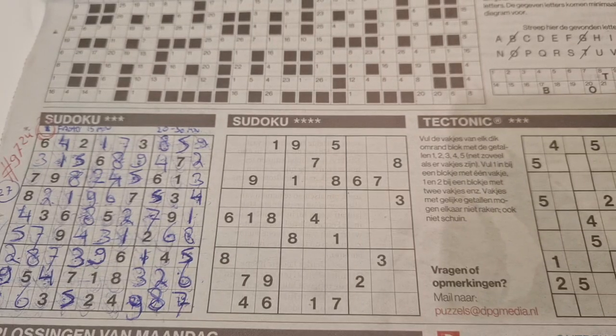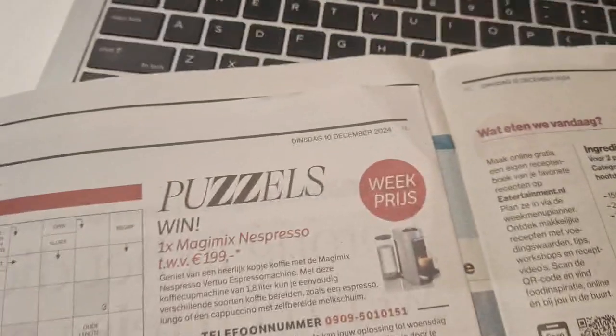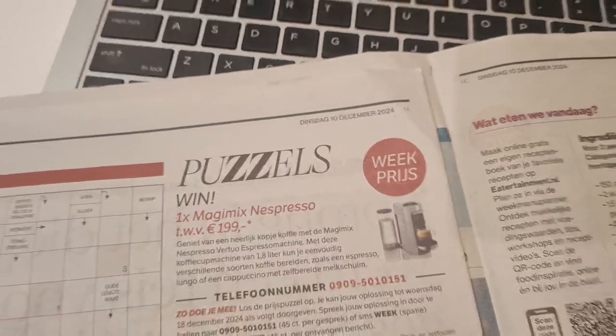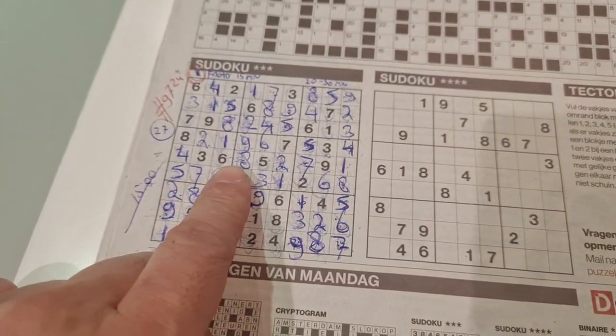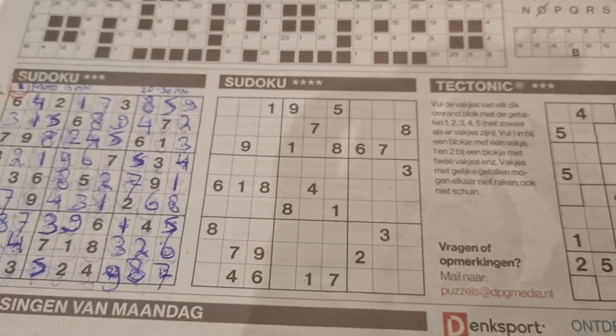Syria is free of its dictator Assad. That's the headline of today's newspaper on Tuesday, December the 10th, 2024. We have three regular puzzles. One of the puzzles, the Four Stars Sudoku, is already done. So two puzzles are left, the Jigsaw Sudoku, aka Tectonic, and this one, the Four Stars Sudoku.